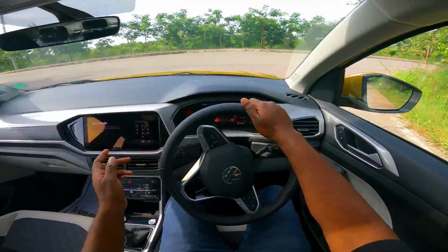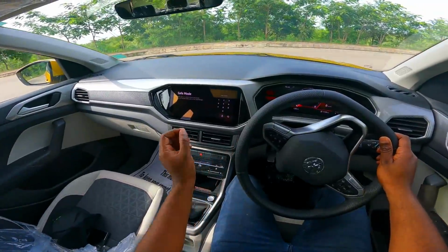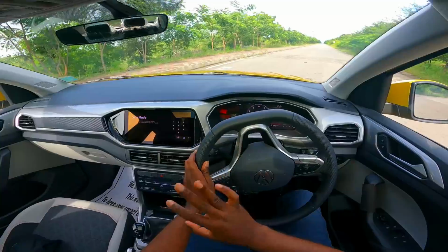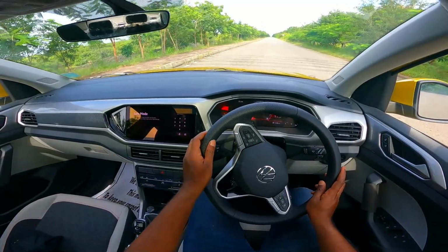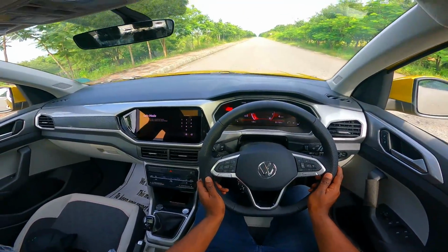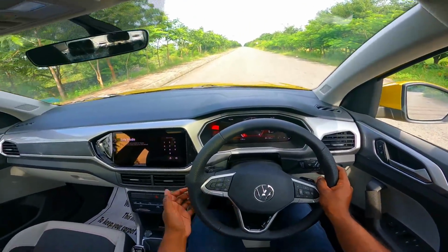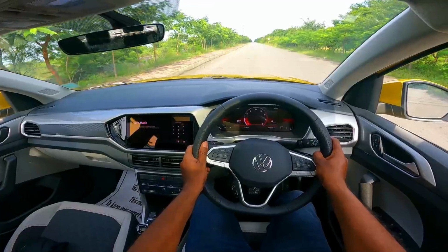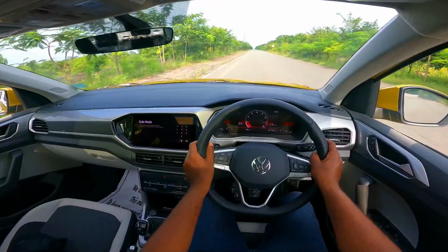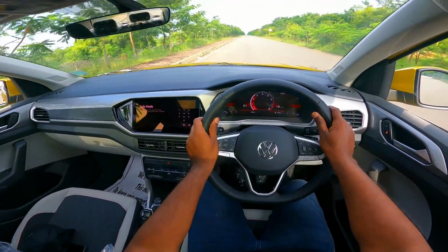This 10-inch touchscreen infotainment system hasn't been set up, so that's why it's showing in safe mode. But for us enthusiasts, we bother only about the driving pleasure. And let's see. We do get tilt and telescopic steering, so let's set it up here and step on the gas.